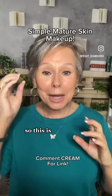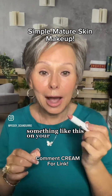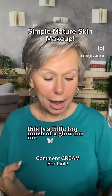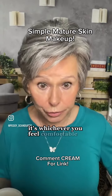So this is my look for today. I may add a little bit of eyeshadow later. But you know, you actually could use your lip shade, something like this, on your eyes. It would be just as pretty. Just remember to set it with powder. Now that's another thing. This is a little too much of a glow for me. I prefer more of a matte look. And which is correct? It's whichever you feel comfortable with.